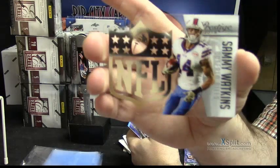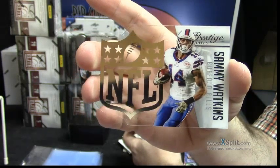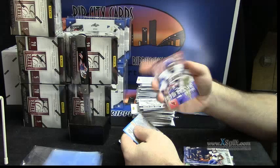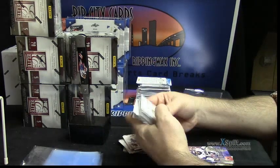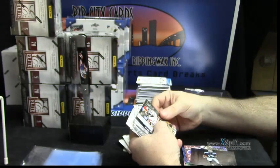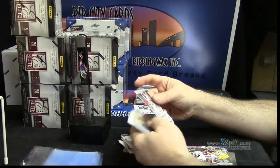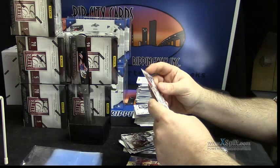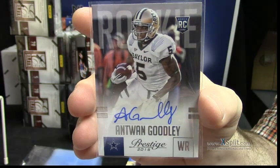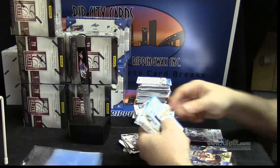NFL Shield die cut. Acetate Sammy Watkins. See, this is something that I like about the prestige. The inserts, I think, are nicer, maybe more interesting. David Johnson, rookie for the Cardinals. Draft picks. Dorial Green-Beckham. Nelson Agholor, rookie for the Eagles. Oh, come on. Antoine Gooley for the Dallas Cowboys. Did he even make the squad? I honestly don't even know. I think he was undrafted. Nick O'Leary for the Bills, rookie.